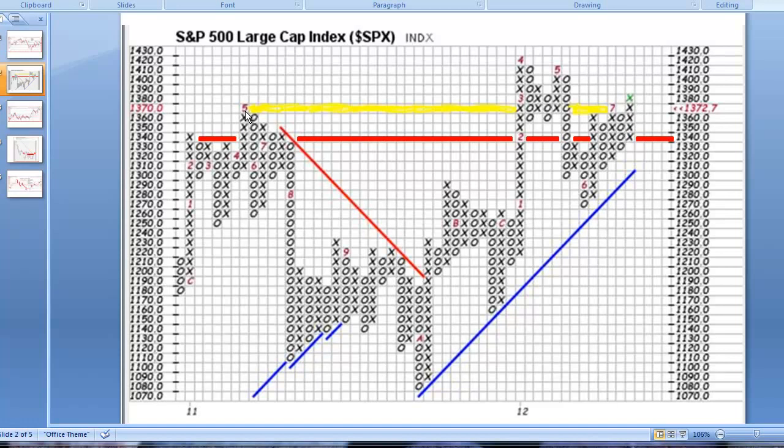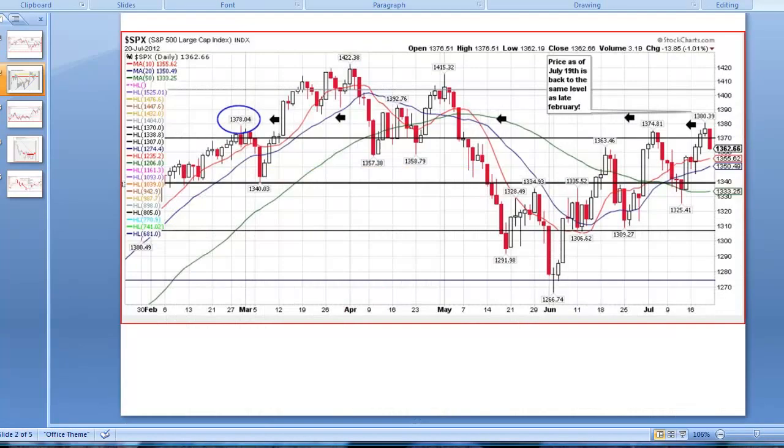Okay. May of 2011, as we all know, was a high. We're above that level as well. Okay, so our next level of resistance to the upside is 1390 here, and also 1400 and 1410. So we've got to watch these levels up here. Looking at those point and figure lines transposed into a chart, we see the levels here.